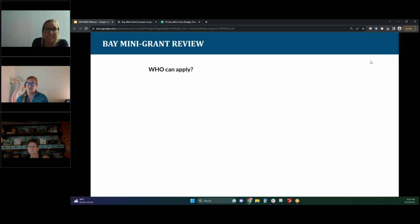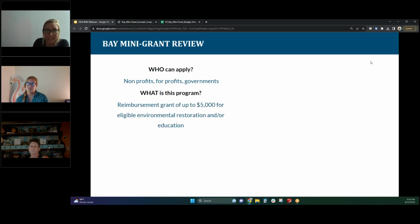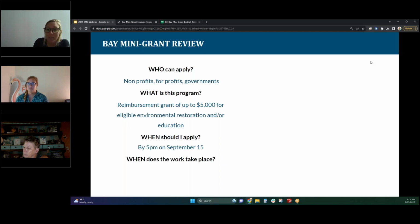So just as a reminder, who is eligible: nonprofits, for-profits, governments, basically any community organization. This is a reimbursement grant of up to $5,000. The application is due at 5 p.m. on September 15th. I recommend not waiting until 4:45 to submit it because it will be closed at 5 p.m. And if you encounter any issues, you don't want to miss that deadline.